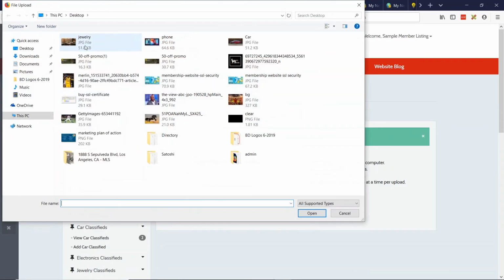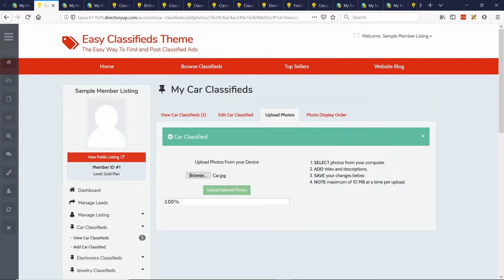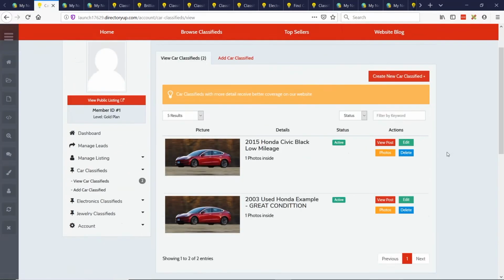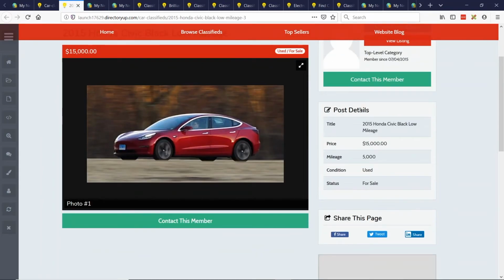Let's just add one image, and we'll upload. Fantastic. So we're done. Let's go look at this post now, David. So what I love is when you customize a form and you start adding custom form fields, over here you have post details in the sidebar. Immediately we can see the title, the price, and even the new custom field I just added. For mileage, it says 5,000. Condition is used, for sale, etc.